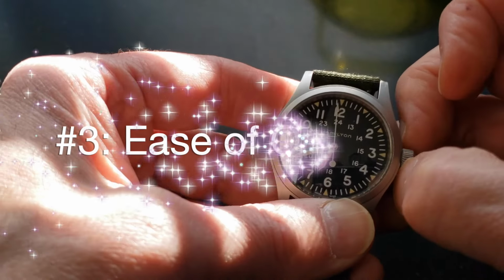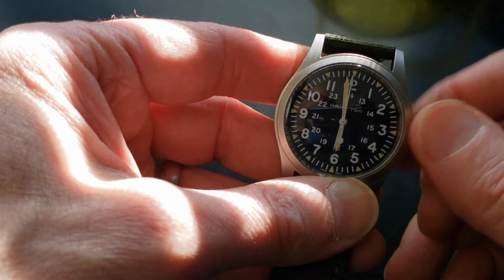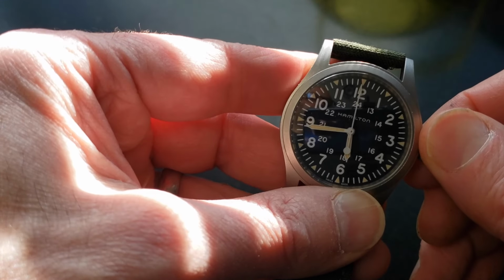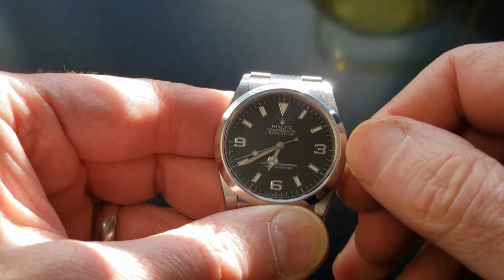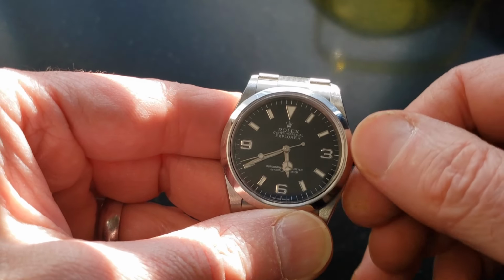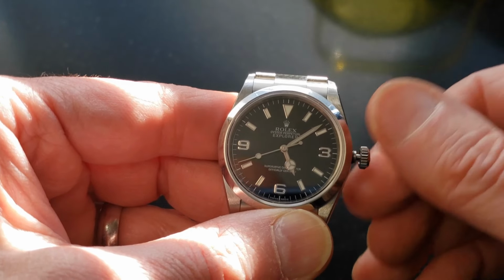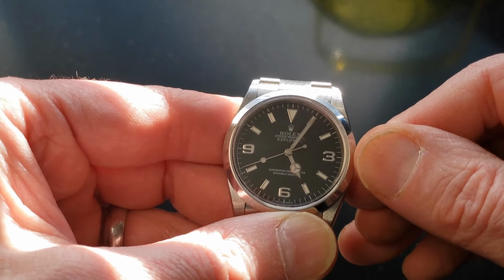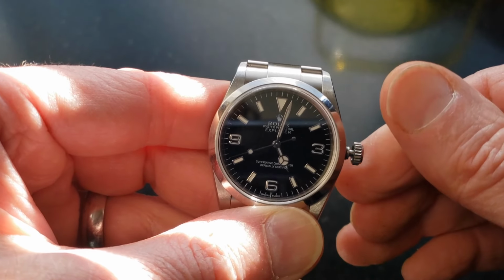Number 3, ease and enjoyment of operation of the watch. How easy is it to wind the watch and set the time, and also the strap or bracelet functions? For example, my Rolex Explorer 114270. The 3130 movement has this quirky tendency to rebound when setting the minute hand. If the Explorer didn't have so many other positives, this would be a major issue.